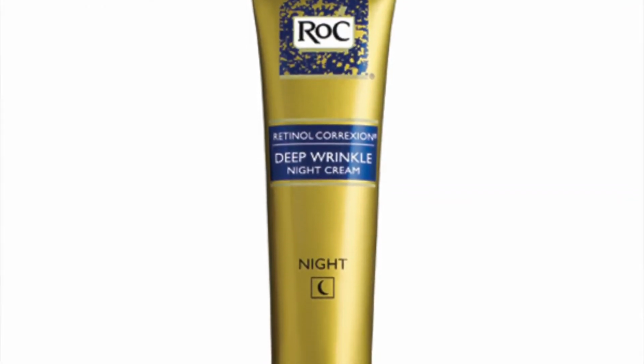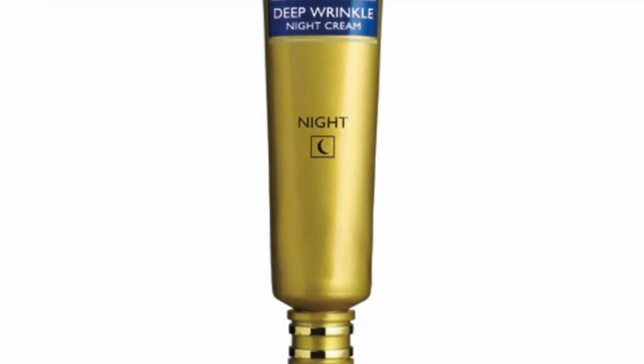So after I do use a toner, either the Michael Todd or the Mario Badescu, I will then move on to my creams. What I've been using for a while now, and I stopped using it and then I started using it again, because I forgot how good it was, is the ROC Deep Wrinkle Night Cream. And this tube, as you can see, is almost done. I've had this for a while. It reduces the look of expression lines and deep wrinkles, and I believe the main ingredient in this is the alpha hydroxy acid, AHA, and it helps to renew your skin, and I use this at night as a night cream.